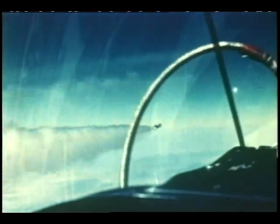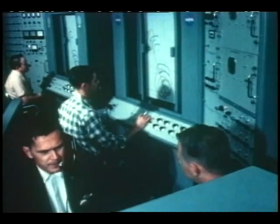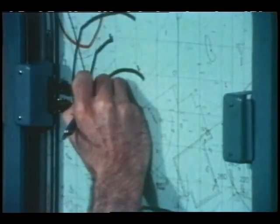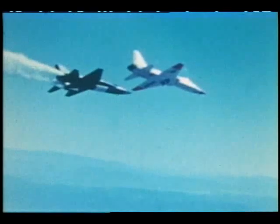During the decade it flew, the X-15 program provided information which benefited the aircraft and space industries for many years to come. The program produced over 750 technical reports on the results of the X-15 experiments.